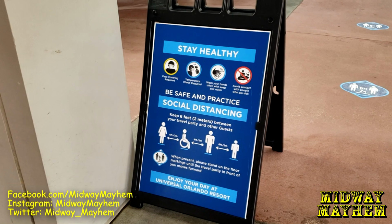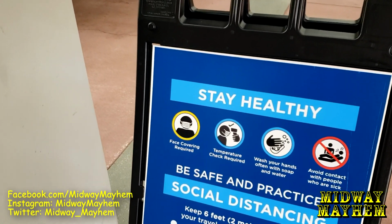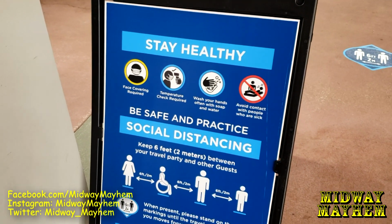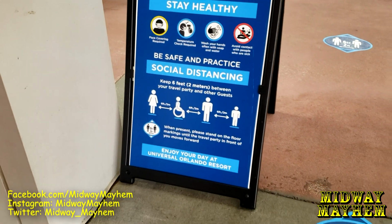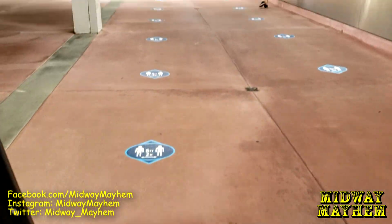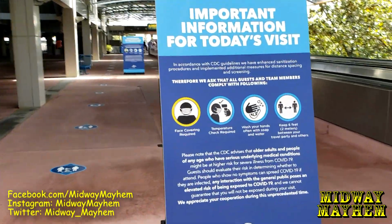And here we can see more signs saying stay healthy, showing off face covering required, temperature check required, wash your hands, avoid contact, and maintain social distancing, 6 feet, and you can see the little signs right there all the way down. And this signage is everywhere.